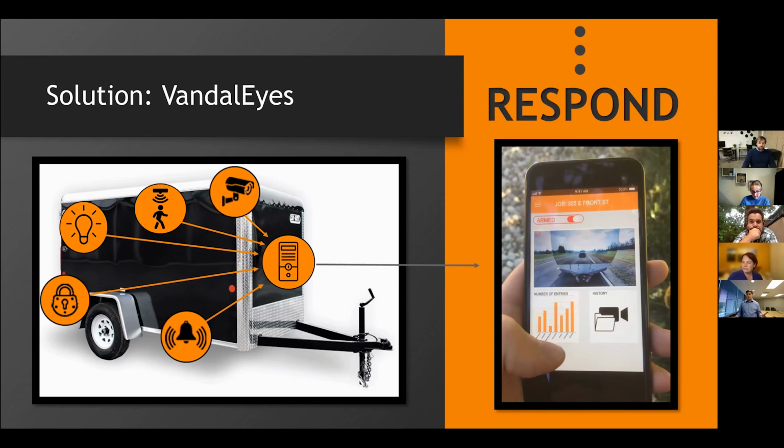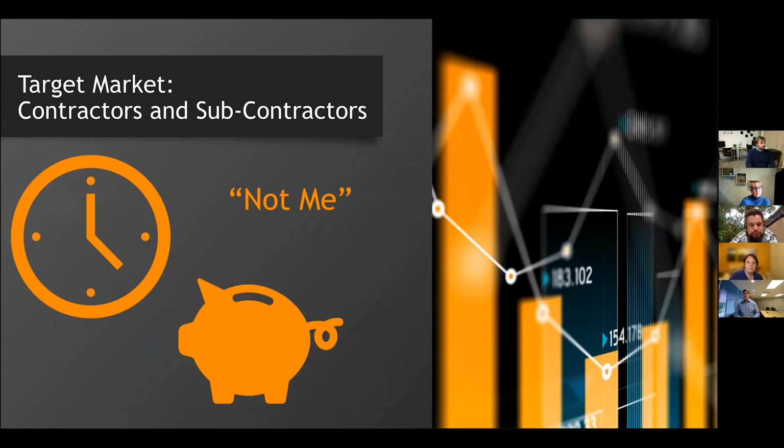And this is also a wonderful opportunity for us to introduce a crowdsource element by incorporating a social media platform for contractors to collaborate in. And that is our target market, contractors and specifically smaller contractors that have not experienced trailer theft yet. It's low on their priority list because, of course, it'll never happen to them.